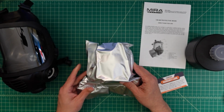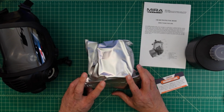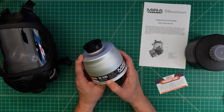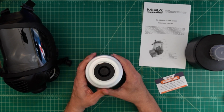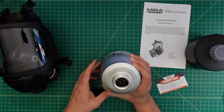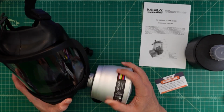Let's take a look at the filters that come with the kit. These filters come vacuum sealed in this aluminum foil. The filter has a sticker on it that has some markings. It tells you the model designation and gives you some information about this particular filter. You can go ahead and remove this protective cap and then connect your filter to your mask.